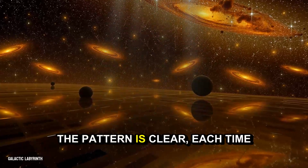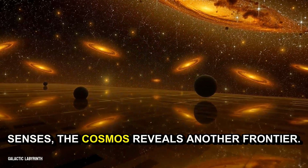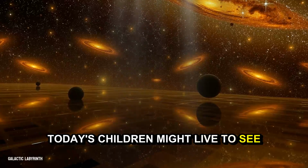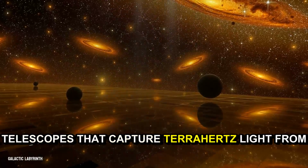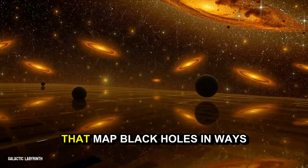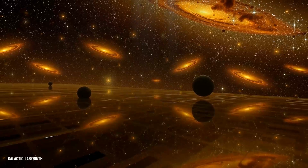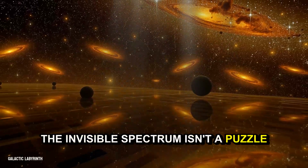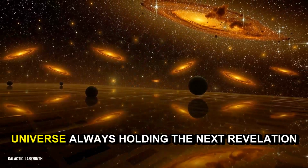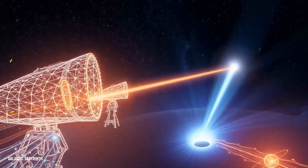The pattern is clear. Each time we invent tools to expand our senses, the cosmos reveals another frontier. Today's children might live to see telescopes that capture terahertz light from the earliest molecules, or neutrino detectors that map black holes in ways light never could. The invisible spectrum isn't a puzzle to solve. It's an endless conversation, with the universe always holding the next revelation just beyond reach.